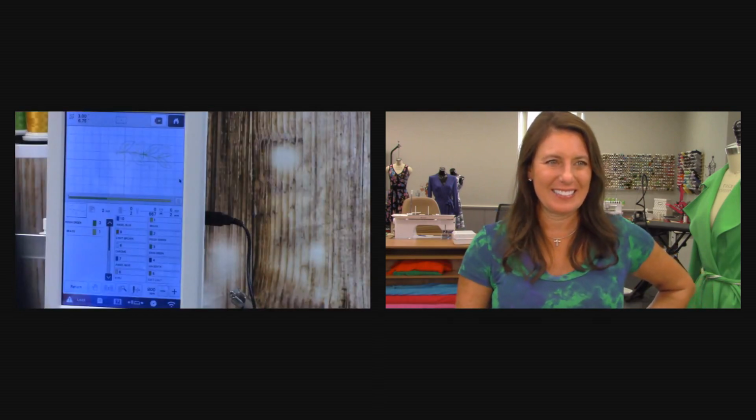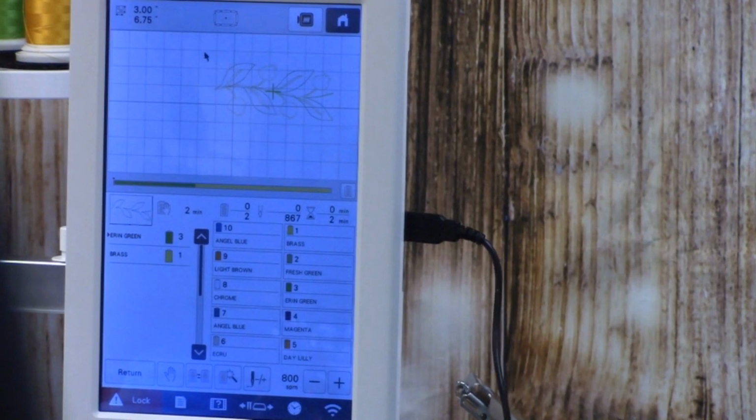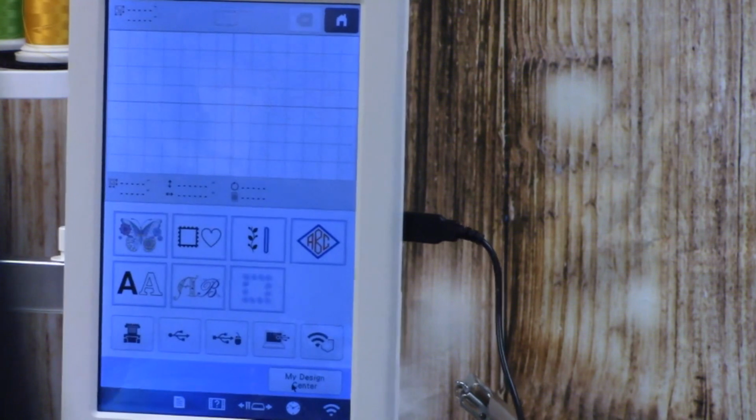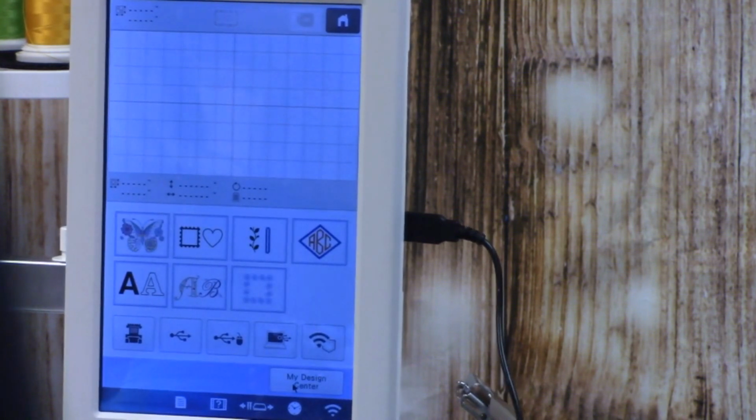Yeah. All right. So let's see what else would you like to show us today? Because this is a lot of fun. Oh, man. Well, you know, I get a lot of questions when I'm out for people trying to do edge-to-edge quilting, using some of the designs that are on the machine. So I thought maybe we could talk about a couple of different opportunities for edge to edge using the designs that are on board here.